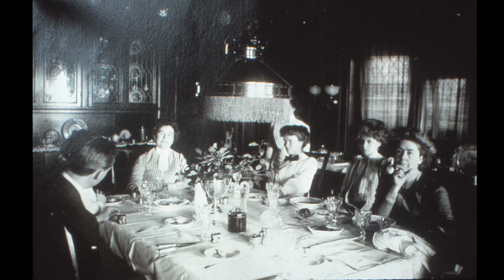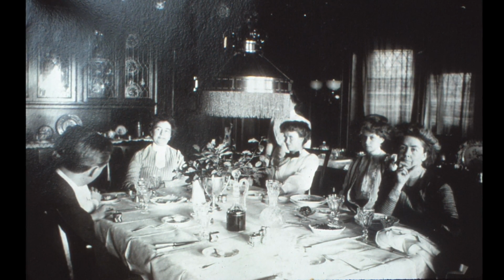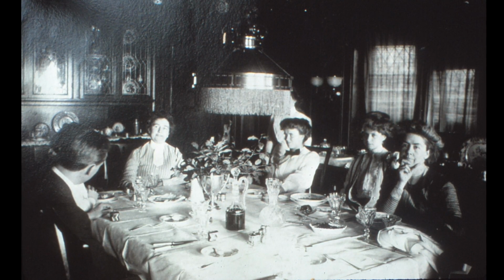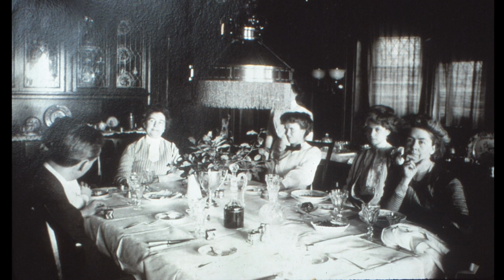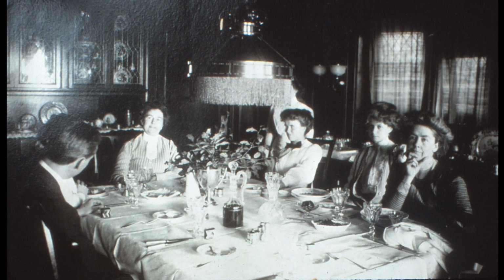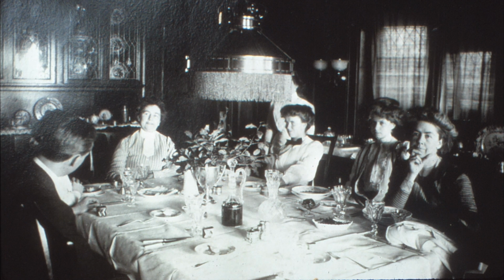The Turner dining room, taken in the late 90s, around 1912, shows Marion Turner sitting back from the table and her aunt Mary Cushman with her elbow on the table.